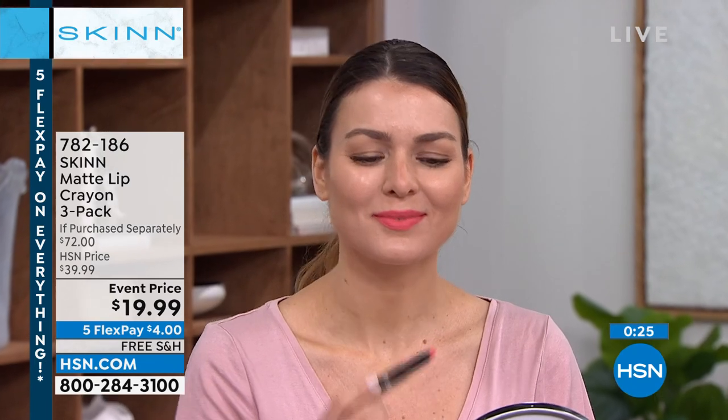Yes, it is. And they are matte. Anything that's opaque and gives you that really opaque matte, but no dryness, is less forgiving. That's going to look just like that. It looks so good.